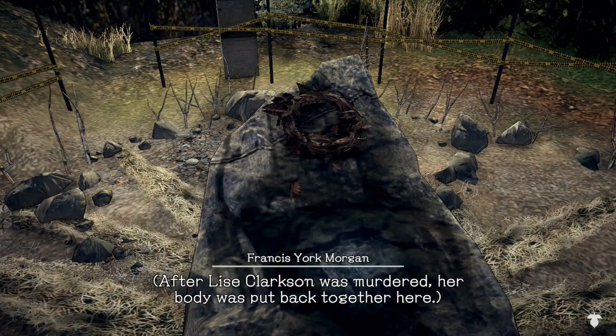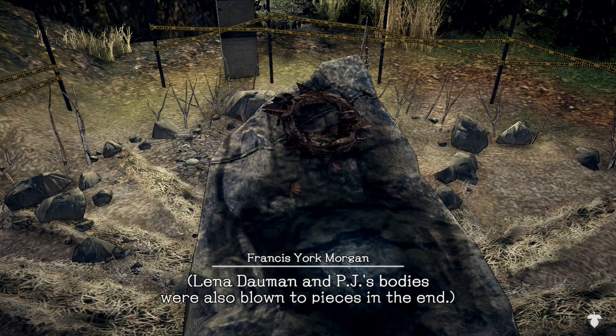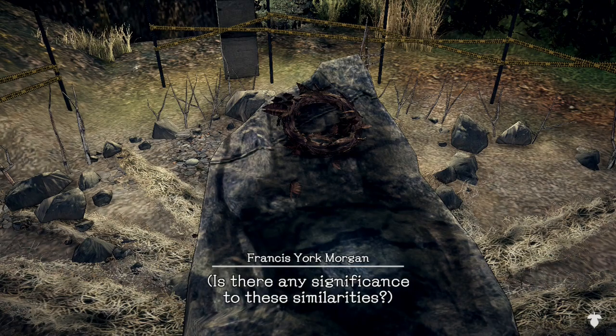After Lise Clarkson was murdered, her body was put back together here. Just like how Galena's body was dismembered, then rearranged within the holding cell. Lena Doman and PJ's bodies were also blown to pieces in the end. Perhaps that's the nature of the curse that's taken hold of the Clarksons. What do you think, Zach? Is there any significance to these similarities?